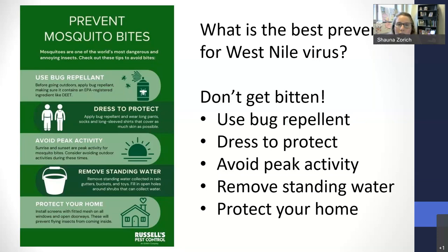And then there's also ways that you can decrease the number of mosquitoes in and around your house. So mosquitoes breed in standing water. Any type of standing water is going to increase the population of mosquitoes around your house. So if you have any type of buckets or toys for your grandchildren that are filled up, or tires, really anything that can cause water to stagnate in an area, that's a place where mosquitoes can breed.